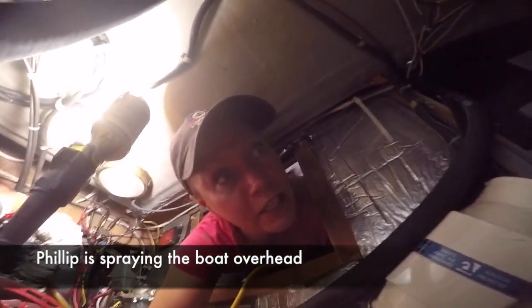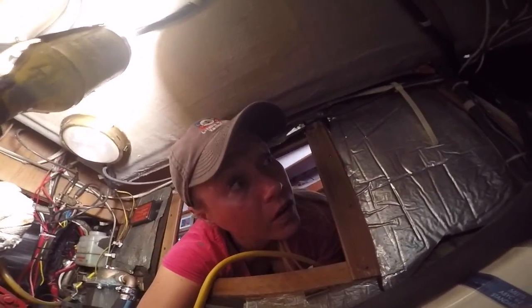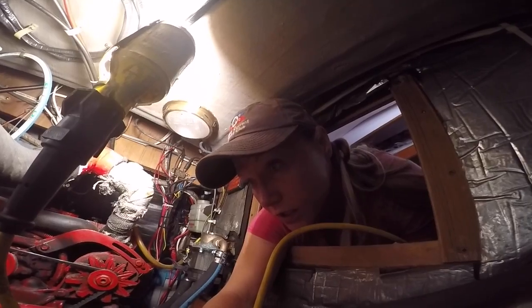Don't see any yet. These have real bad leaks right here coming from the control panel, the engine control panel. It's right over there on the starboard lazarette, and it would run right here like a river. I'm not seeing anything yet. Keep watching, keep a good lookout. You guys want to check for leaks. Very important.